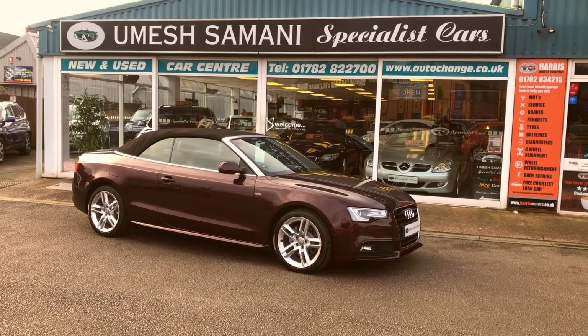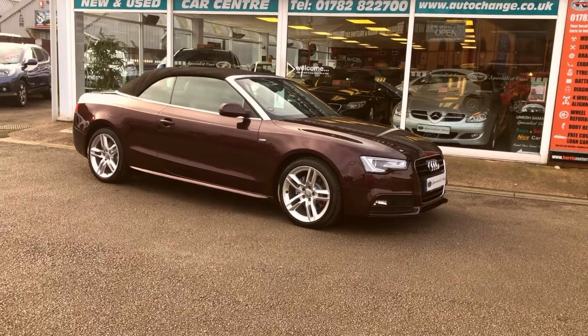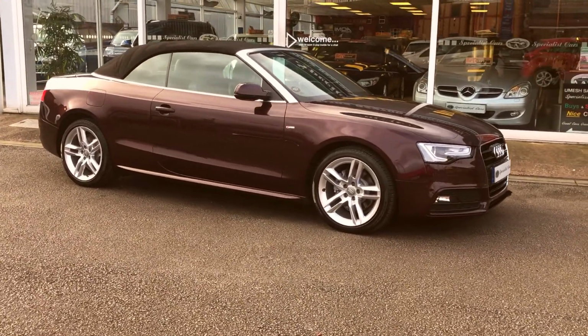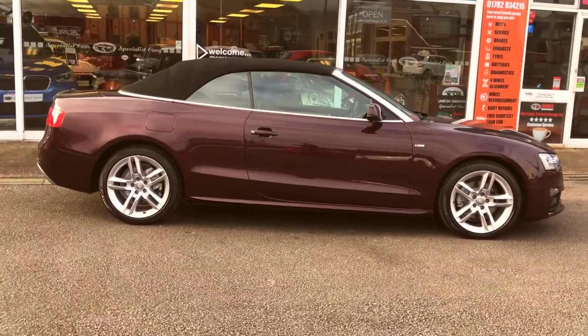What an absolutely beautiful car we've just taken in. Audi A5 2-litre TDI S-Line Cabriolet. It is gorgeous. It is absolutely gorgeous in this colour. Shiraz red metallic. I absolutely love the colour. Great four-seater car.